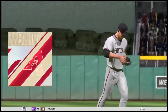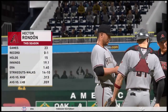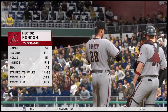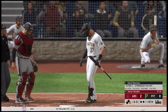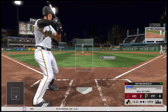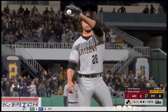Hector Rondon takes the ball here as he'll enter with a runner at first and nobody out. Number 28, Hector Rondon. Kevin Newman will be the first to stand in against the new pitcher as he'll do so with a runner at first and nobody out. From the stretch. Fastball on the first pitch, and it's taken for strike one.